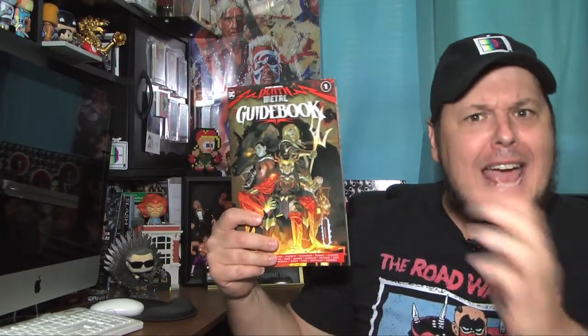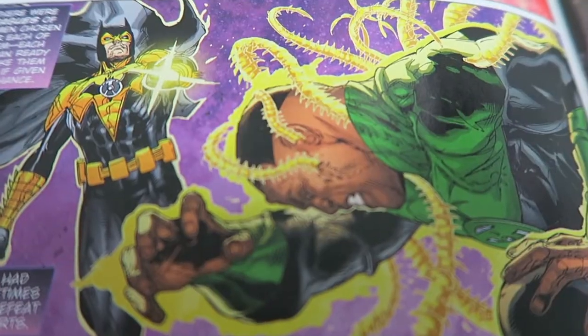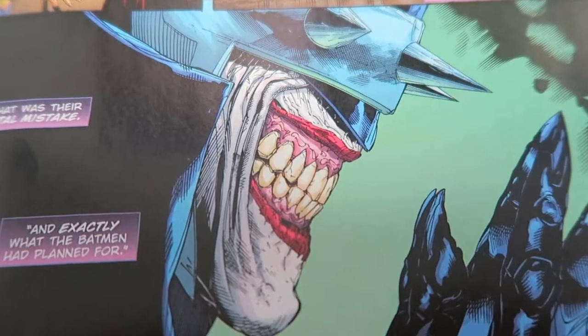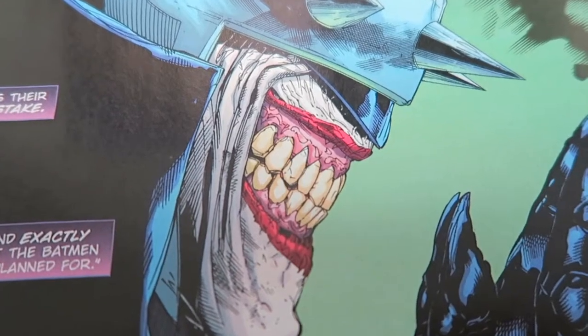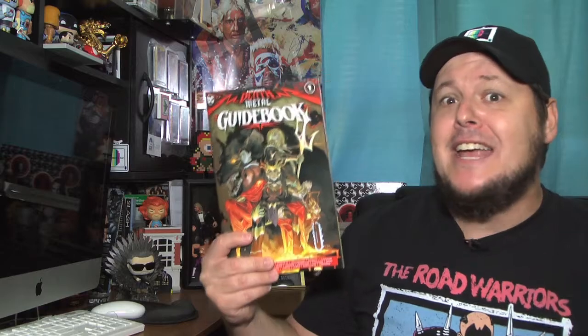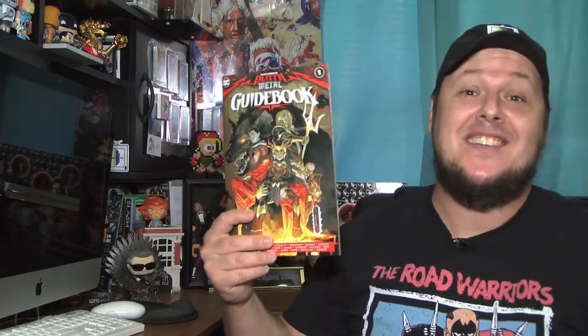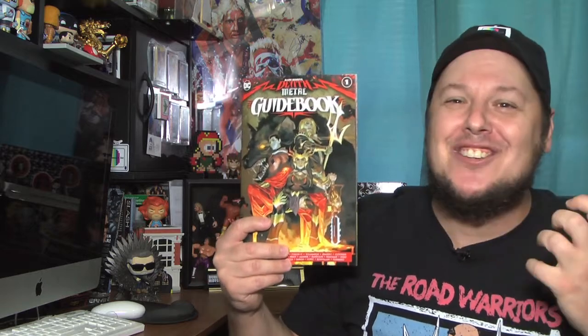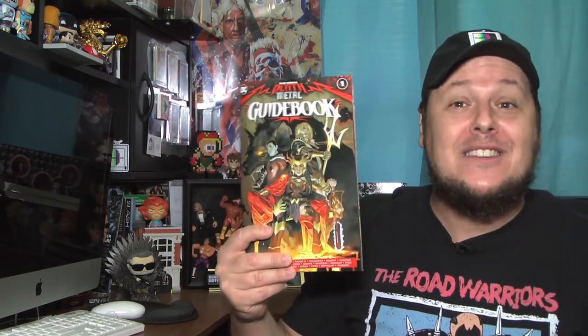Now, on a scale of 1 to 10, I'm gonna give this guidebook an 8 out of 10. If you were on the fence about picking this issue up, I'd highly recommend it, especially if you're following along with the current Death Metal series. Now, did you guys pick up the guidebook, or did you pass on it thinking it was a cheap cash-in? Guys, I can tell you, it's not a cheap cash-in, and the main story was jaw-dropping and just awesome and got me excited for Death Metal. So if you're following along with the series, it's a definite must pick up.